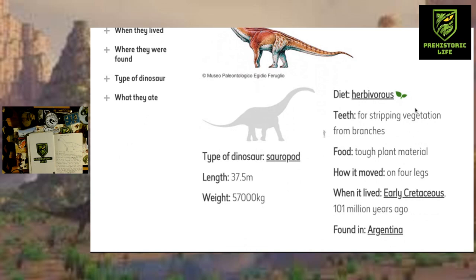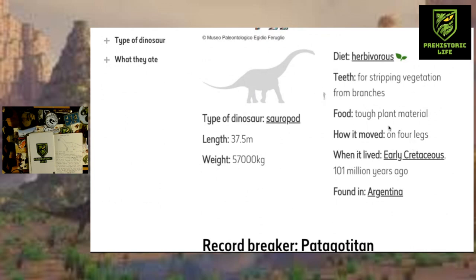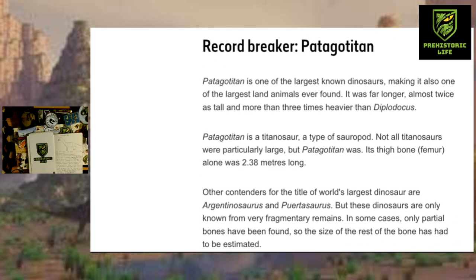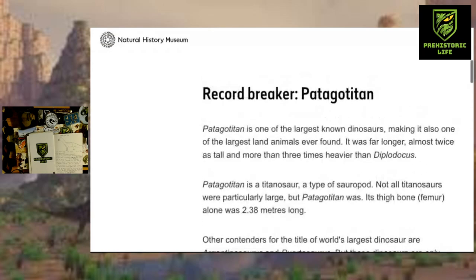Teeth for stripping vegetation from branches. Food, tough plant material, how it moved on four legs, where it lived, early Cretaceous, 101-ish million years ago. Length. Wow, these things are massive. Found in Argentina, of course. Record breaker, Patagotitan. Ooh. Patagotitan is one of the largest known dinosaurs, making it also one of the largest land animals ever found. It was far longer, almost twice as tall, and more than three times heavier than Diplodocus.